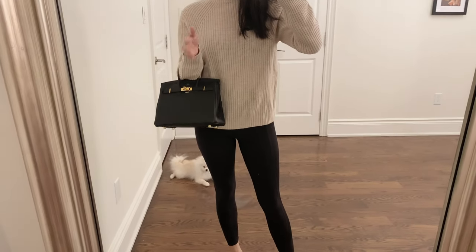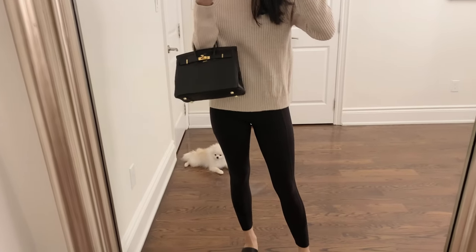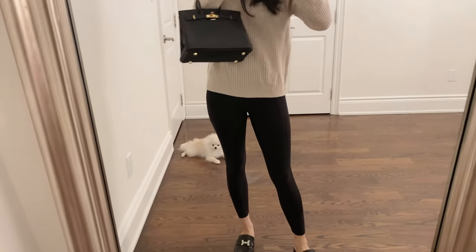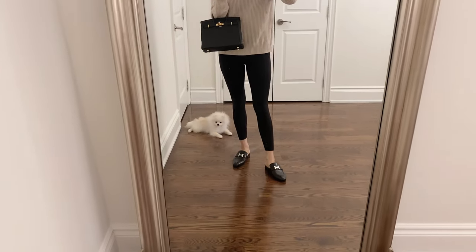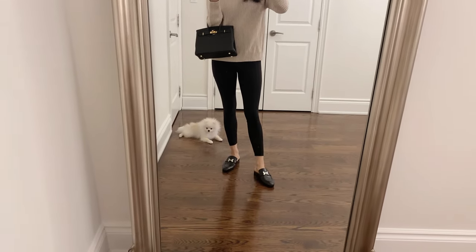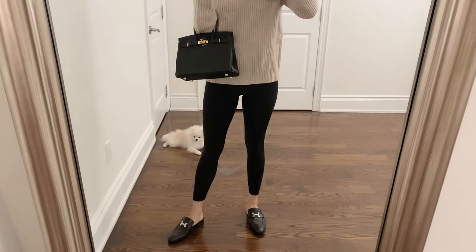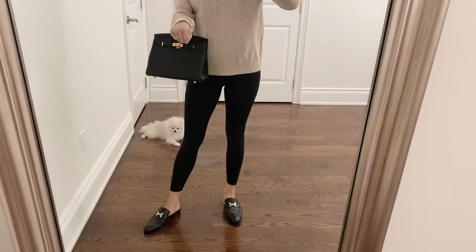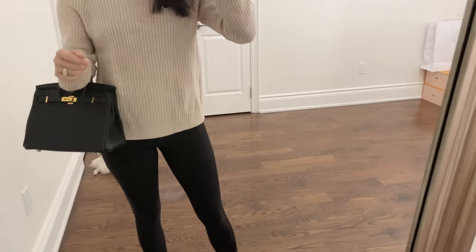If Hermes would only make this handle longer, I feel like it'd be a game changer, but at the same time, the bag is already so sought after. They probably think they don't need to, but imagine how nice that would be. So many more people would be able to do this, and it'd be more useful. It'd also be easier, I think, to use as a handheld if it were just an inch or something longer on the handle.